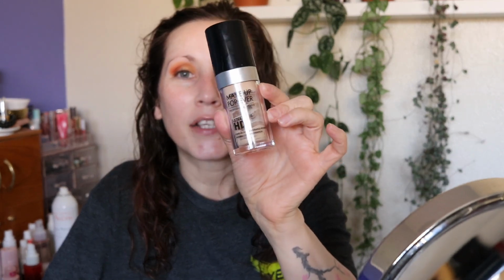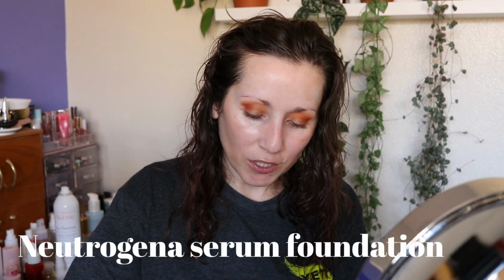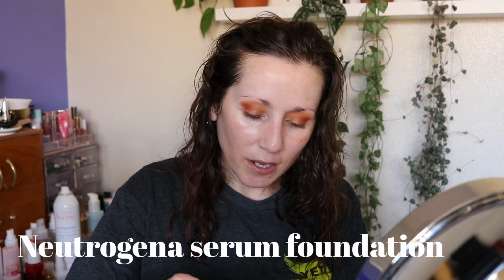All right, so foundation, I'm gonna use the Neutrogena serum foundation. This is the product I shot my stash for. And I finished up the Makeup Forever Ultra HD. I finished it up, I scraped it out with my little spatula tool, and I'm so proud of myself. I used it up, so now I'm moving on to something else. I was so thrilled to have used up that foundation. Although I loved it so much and I would have repurchased it, it is no longer available, unfortunately. And I'm kind of glad that I didn't know that while I was using it, because I know for a fact I would have stopped using it just to kind of have it forever for some reason. But I'm glad I used it up.